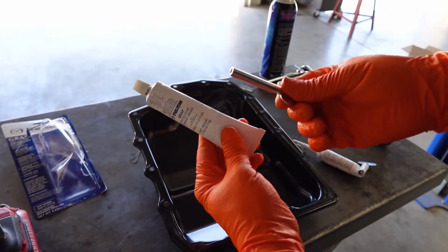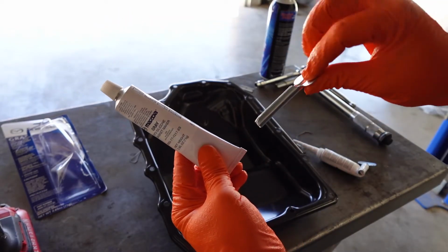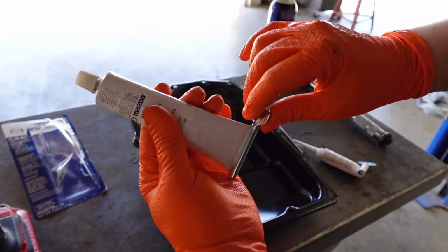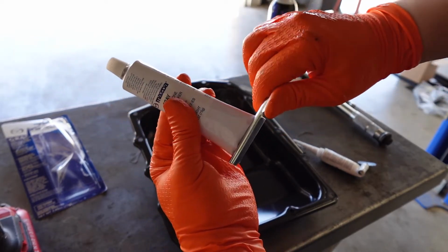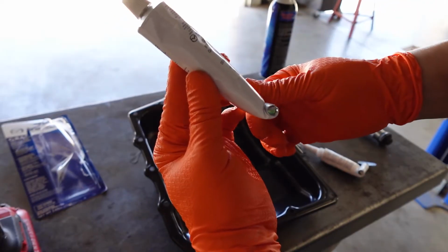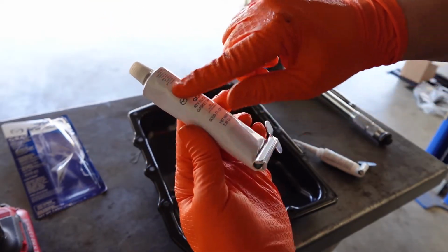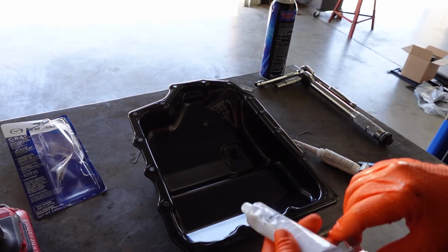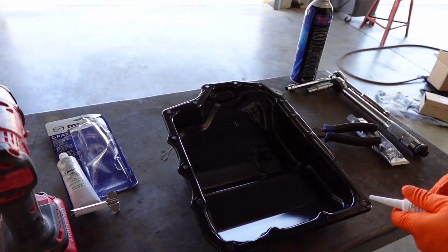And in the packet, you're going to get this small little tool that you're going to put on here, and that tool's going to go on the bottom, and that's how you're going to be able to slowly squeeze the RTV out of the tube, just so you can make a nice even bead around the transmission pan. I'm going to start on this corner right here.